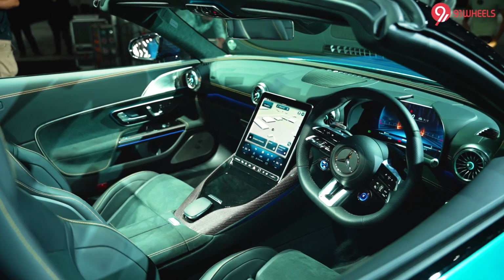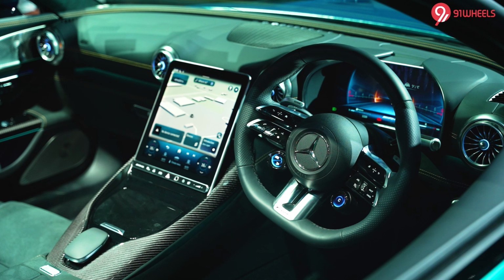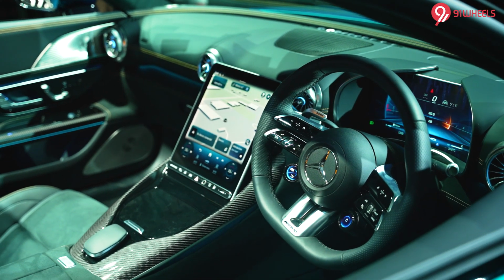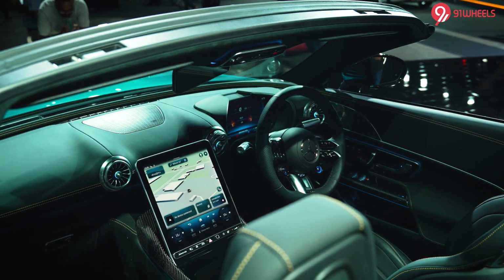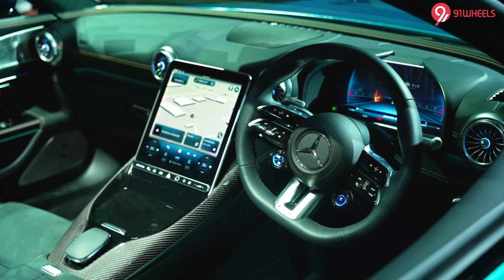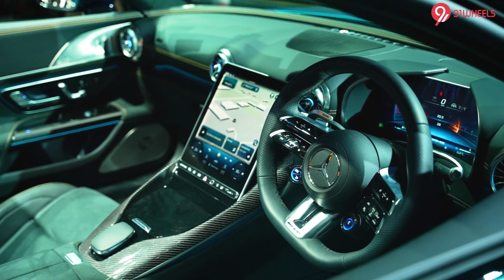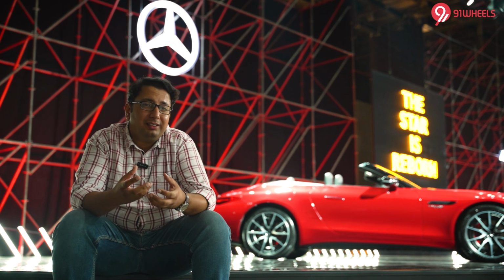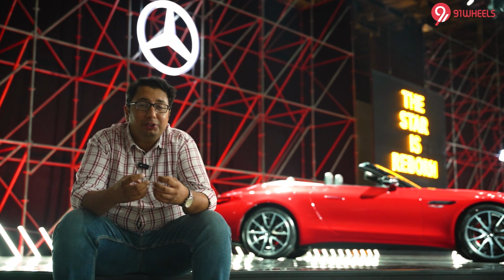This design is profoundly visible around the AC vents, and the AC vents again have been carried forward from other Mercedes cars that you have seen on the EQS or the new S-Class. These turbine type design AC vents, they definitely look cool. And similarly, the steering wheel also mimics the newer gen Mercedes that we get to see around. But yes, Mercedes has tried to incorporate some new design things, some new features that enhance the user experience.